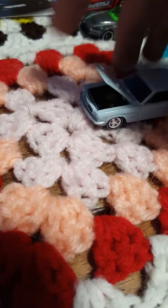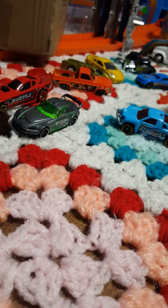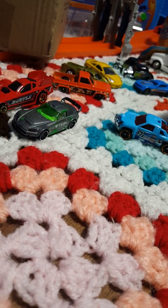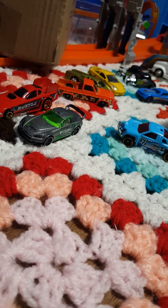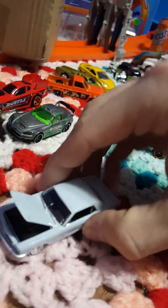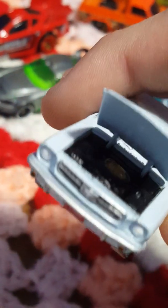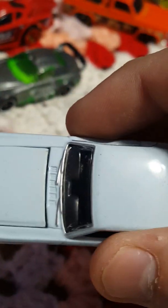Speaking of nice casting, here's an awesome looking Johnny Lightning. This one is a 19... Let's see if I can find the stamp on here. Doesn't look like I find it. Well, anyway, this is an older Mustang. I think it might be a 65 or something like that. Awesome opening hood. See that engine inside there? Very great details. Try not to open that hood very often. Don't want to get any kind of microchipping going on.